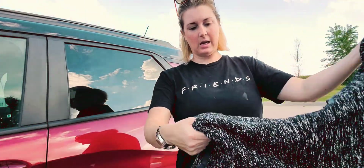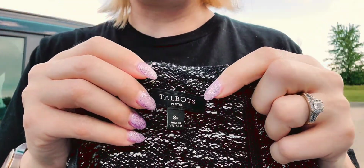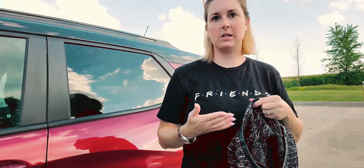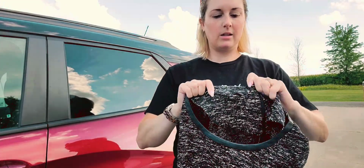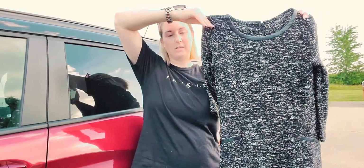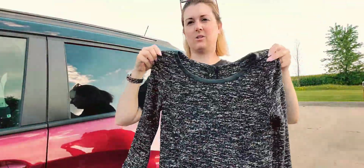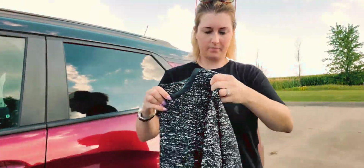All right, this piece is a solid staple. Bread and butter brand for me, Talbot's. I try to only pick up the more substantial pieces like jackets or coats or blazers. And this is an 8 petite, but I sell petites pretty well, or a dress. I guess that's more of a substantial piece. I've got a faux leather trim, and it's just a nice career dress. It's like a tweed as well, which also sells well for me.